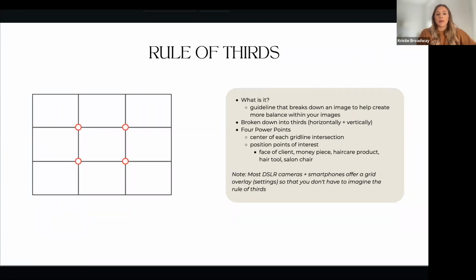So what I mean by that is you can place someone's face, like a client's face, in there. You can maybe fit the money piece, or you can put a hair care product right at that point. If you're taking a flat lay photo for your salon, or a hair tool per se, or even if you're taking photos of your salon, you can put a salon chair in one of those points of interest.